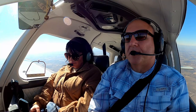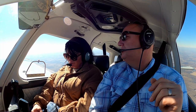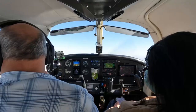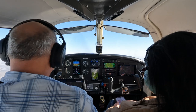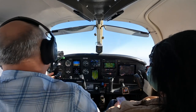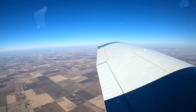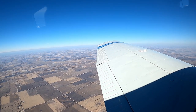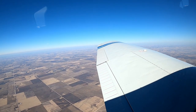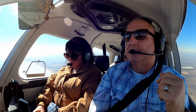Waterloo approach, Dakota 6919 Mike, 7,000 climbing 7,500. Dakota 6919 Mike, Waterloo approach, roger, Waterloo altimeter 3029, passing through 7,200 for 7,500, 19 Mike. Cessna 8 Tango Tango, how's approach terminate? Tango Tango, touch and go, and then back to CID. All right, we're leveling. Cessna 8 Tango Tango, roger.